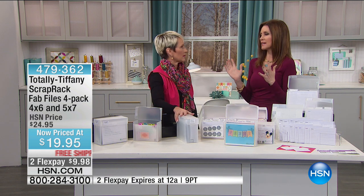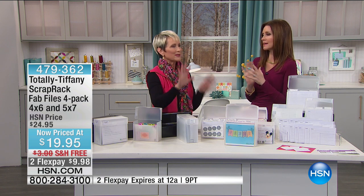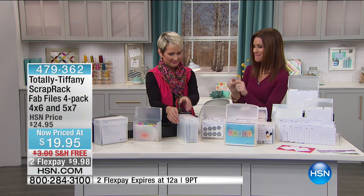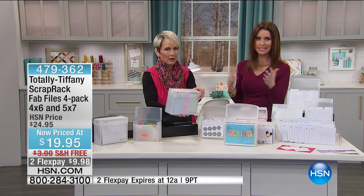Oh my goodness, imagine walking into your craft room or wherever you keep your things. So cute. Love it. And you get little peeks of your favorite things, you know, peeking out at you, but not all over the place.